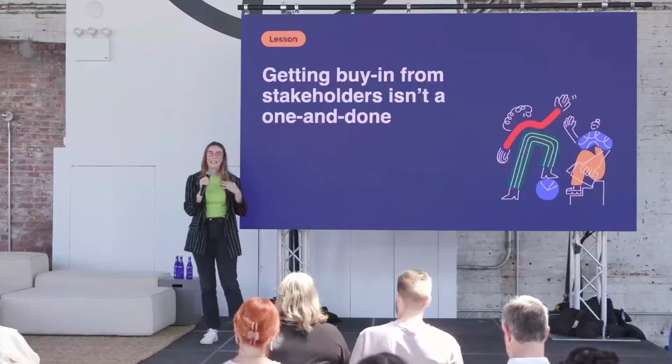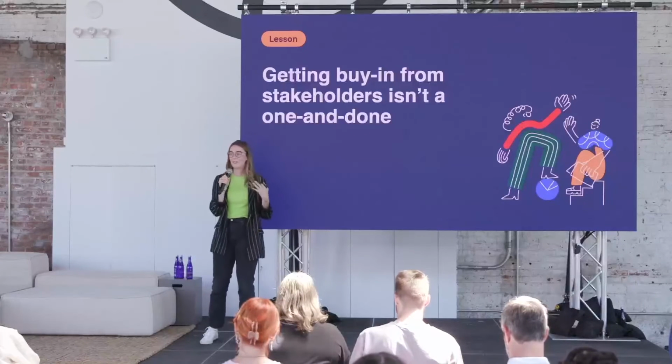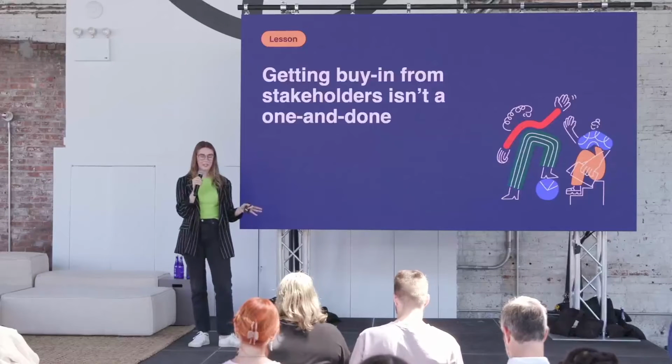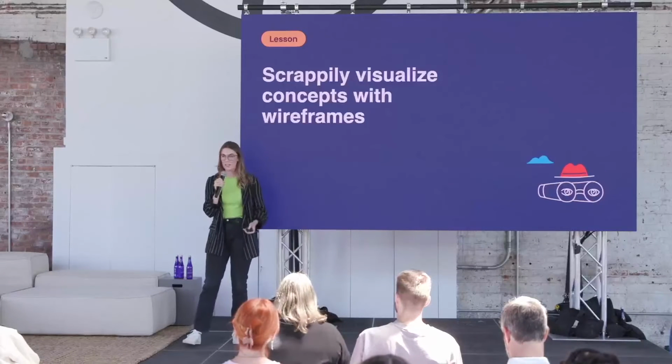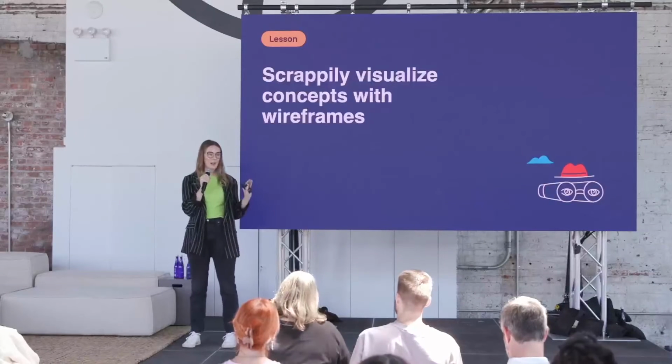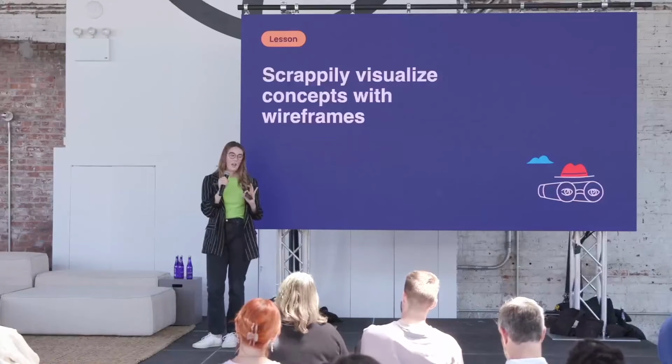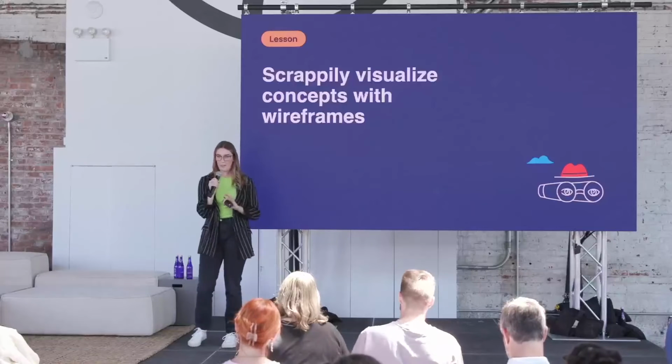And again, the team was quite excited. We felt aligned again. We were like, yes, splitting the product into 2 products will be the answer to our problems. But this time we decided to do something different. Instead of just jumping into building something, we decided to scrappily visualize the idea, the vision, in wireframe fidelity.